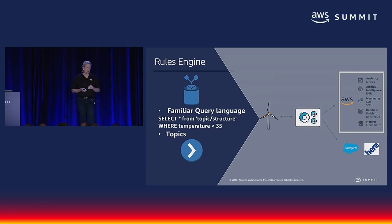And actions are downstream AWS services, and these can be such as Kinesis Analytics, S3, DynamoDB, SQS, SNS, etc. Or it could also be third parties for the likes of Salesforce.com or here.com, which can support the ability to send messages out to their services for ingest directly from AWS IoT.